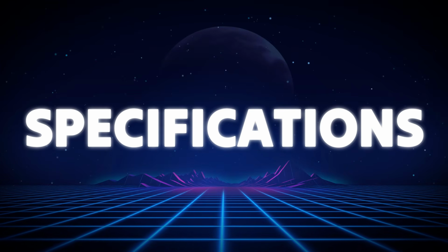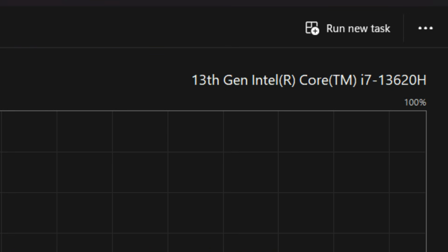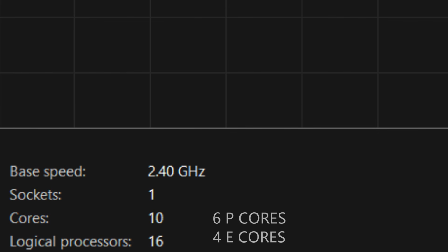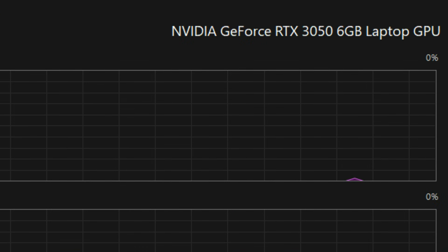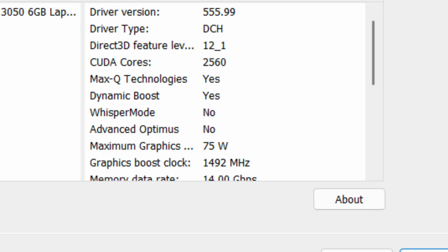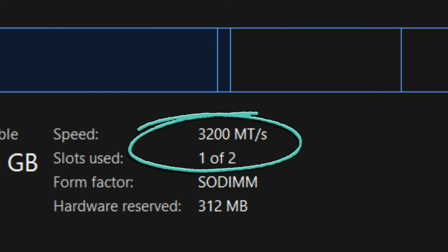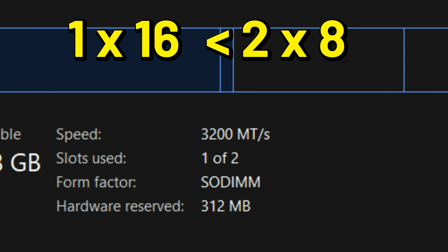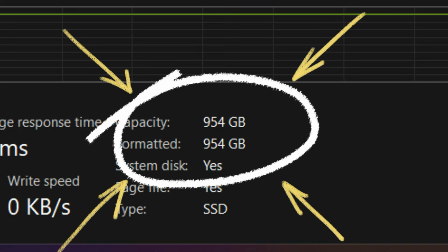To be specific, this variant has Core i7 13620H CPU that comes with 10 cores and 16 threads, of which 6 are P cores and 4 are E cores. RTX 3050 with 6GB VRAM and a maximum TDP of 75 watts, 16GB DDR4 RAM clocked at 3200 MHz, which comes in single channel, which is a bad thing as 8+8 combo of DDR4 RAM is better than one stick of 16GB, and it has 1TB Gen 3 NVMe.